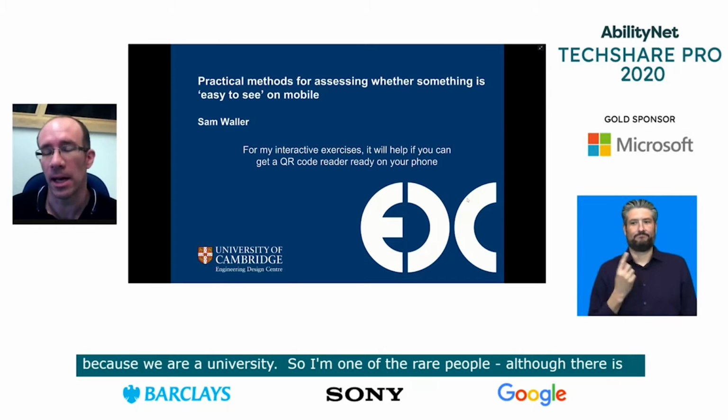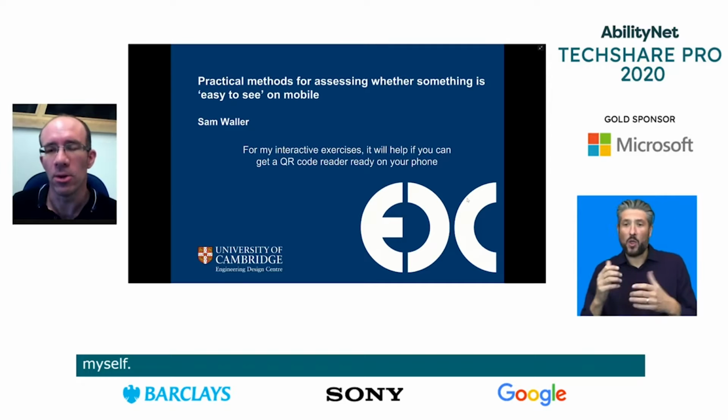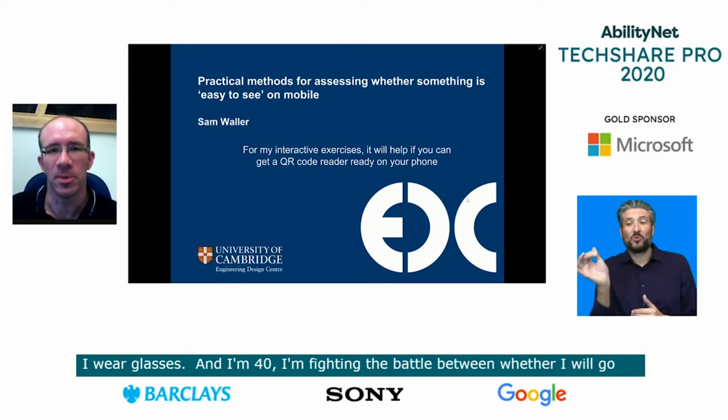I wear glasses, and at 40 years old, I'm fighting a battle between whether I will go grey first or white, or whether I'll lose all my hair. And baldness is certainly winning the fight at the moment.